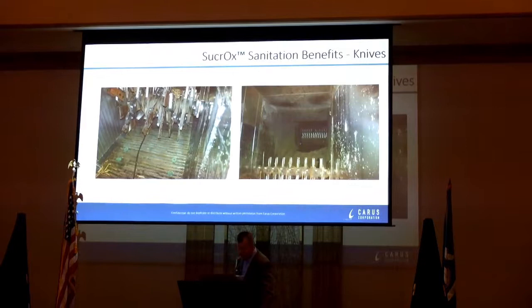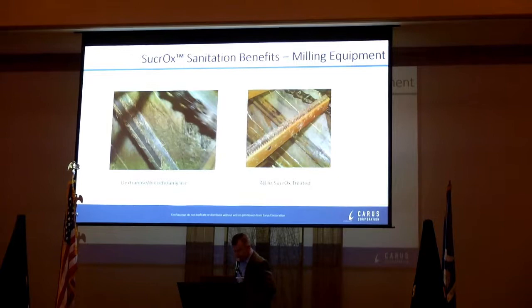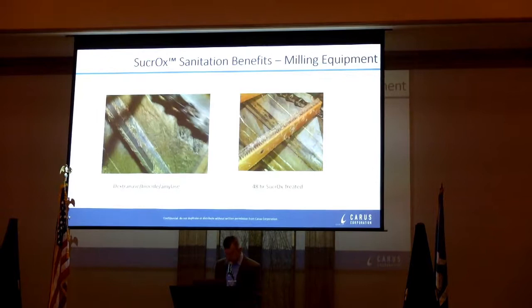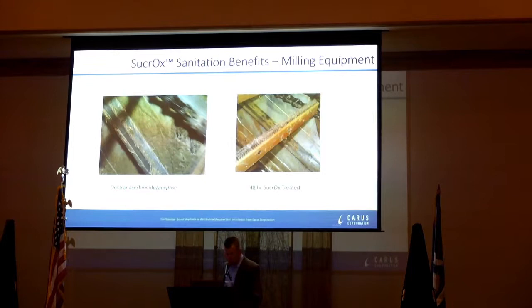The next one's milling equipment. This is a cush chain drag. Again, same mill. The picture on the left is the more conventional treatment, your dextranase, biocide, amylase, and as you can see, there's a lot of material, there's a lot of slime. The picture really doesn't even do it justice. It was pretty dirty. And then we turned the SucrOx on, and 48 hours later, that's the same area of the cush chain drag. So very clean, very little slime, a big noticeable improvement, and again, a lot of feedback from mill personnel. They definitely noticed that.